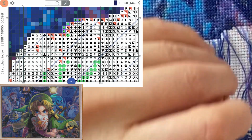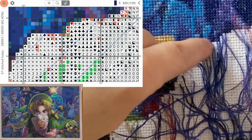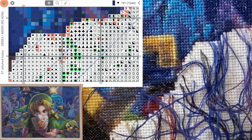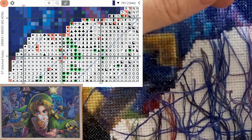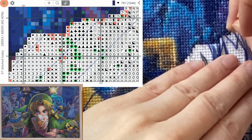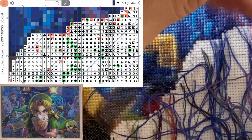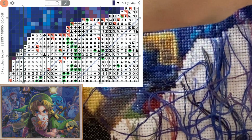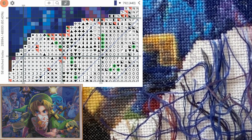Now, obviously, this is not going to stay threaded. It's way too short, so I'm going to unthread it, and I have to do all these stitches to the left of it before I can carry on. So there's no point in leaving that on the needle. Now this is another short one, but I'm going to get back to it very quickly, so I'm going to try and leave it threaded. So there's that aspect of it too.